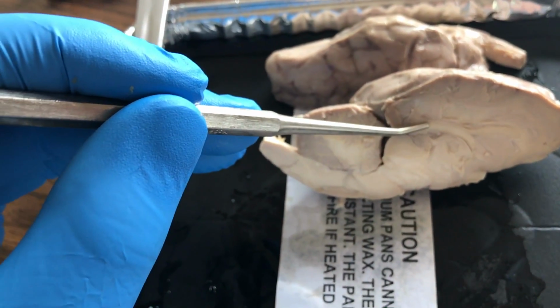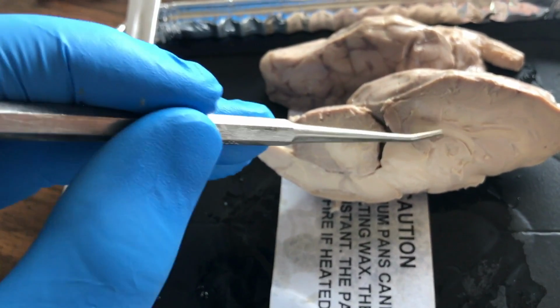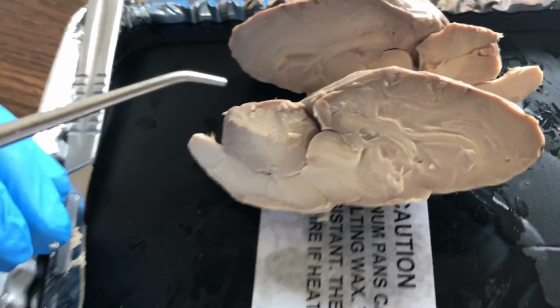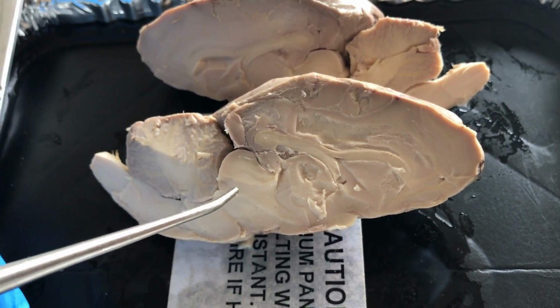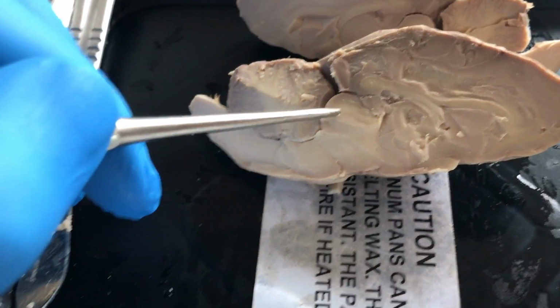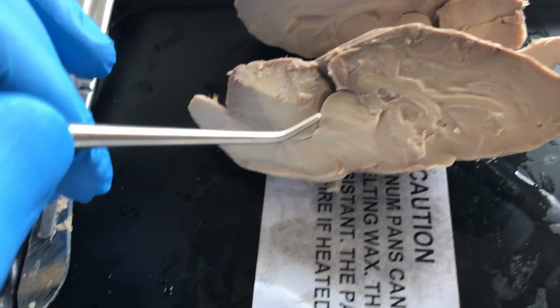This structure here is the corpus callosum. That's what I want to say. I know it's kind of hard to read my notes. This round section here is the thalamus. I think it's kind of like a relay station.